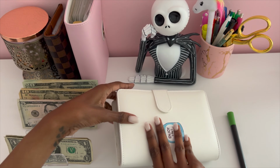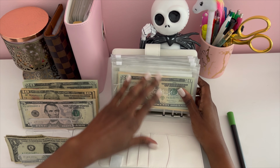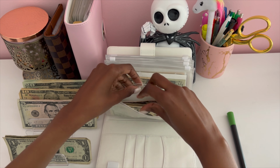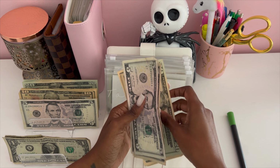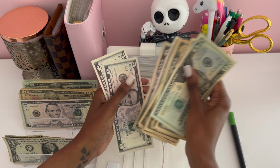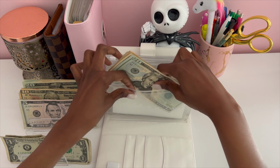Next, we will be stuffing my white binder, which is my low priority binder, starting with toiletries. Toiletries will be getting $5 today. So toiletries currently has 20, 30, 40, 50, 60, 70, 80, 90, 95, 100, 5, 10. $110 for toiletries.